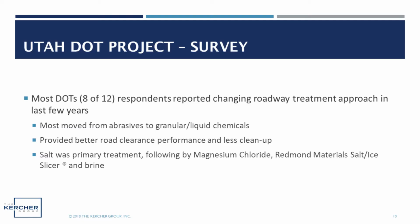Like I say, we had a number of DOTs respond. Most of them indicated that they had moved from abrasives to more liquid type chemicals over the last few years, for the reasons that I mentioned. They also indicated that one of the reasons they went away from abrasives was simply the amount of work that had to happen post-event to clean the roadways up. You had to sweep up the sand or blow the cinders or whatever you were doing in your state. But we did notice that was clearly a trend, and I don't see any sliding of that trend. That's probably going to increase rather than decrease.